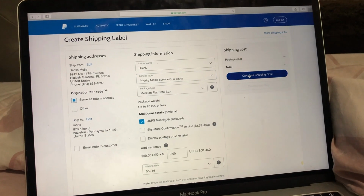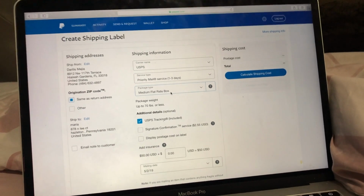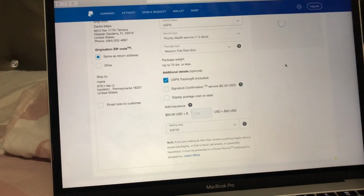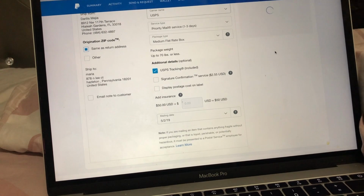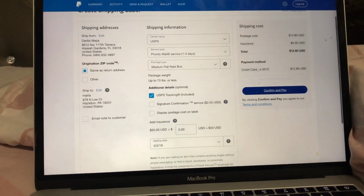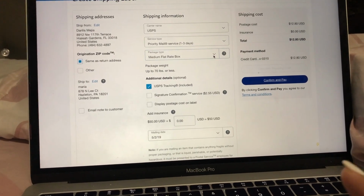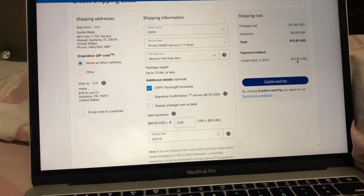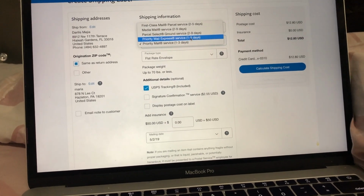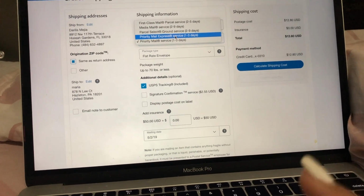So let's calculate the shipping if it's with the medium flat rate box. I mentioned this in my video. They have boxes that are flat rate, so it doesn't matter how much weight, it's gonna be the same price. So for the medium box the rate is $12. Now if you go to the regular USPS office, it's gonna be more than this. First Class is 2 to 5 days. As I said, Priority is 1 to 3 days, so the difference is not much, and Priority will always be more.